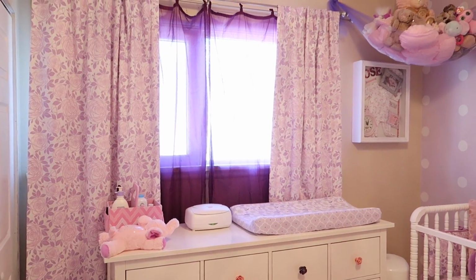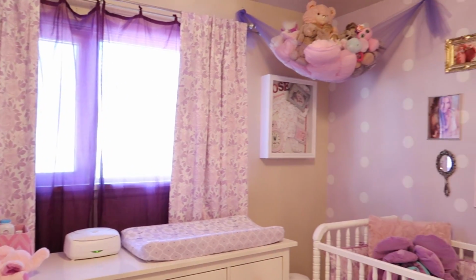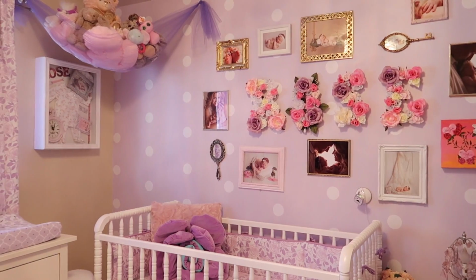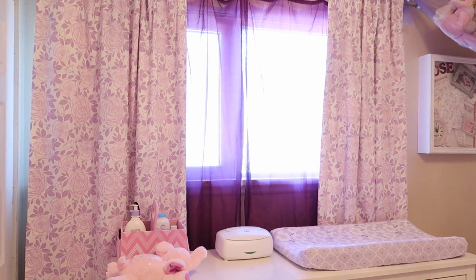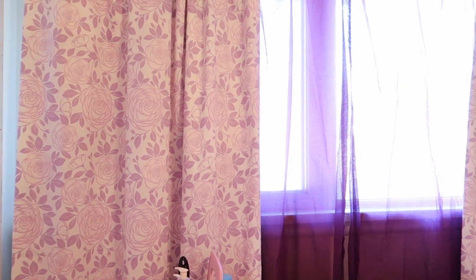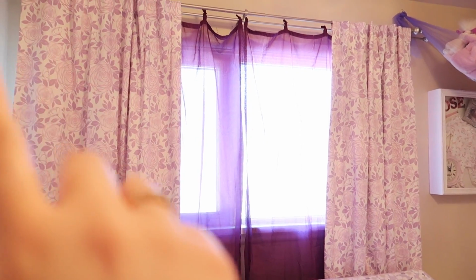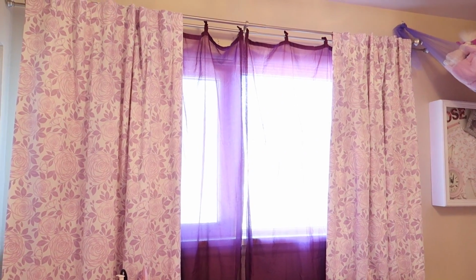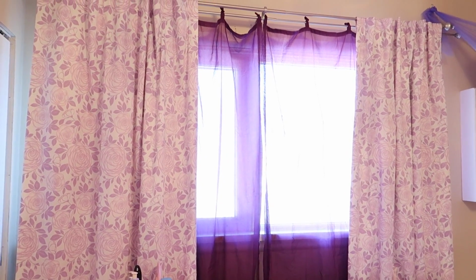Okay, so the curtains here are from Bye Bye Baby, and they kind of, I don't want to say they inspired this room because honestly, her polka dot gallery wall is what inspired this room. But when I found those curtains, I just thought that they were so fitting. So they are purple and pink roses, and I was able to find the crib skirt that matched it as well. There's also a valance that you can get as well, except I didn't measure properly and I need a second one of them, so I'm not too sure if I'm actually going to do that.